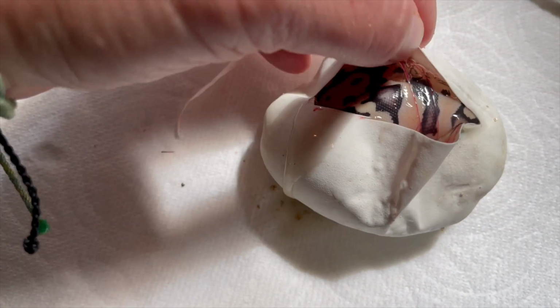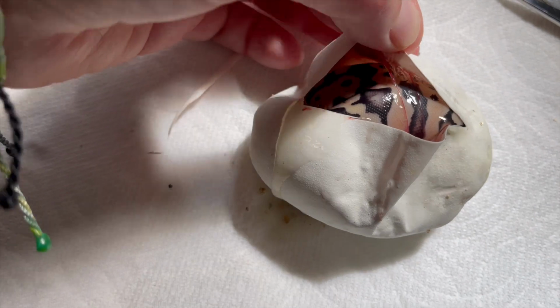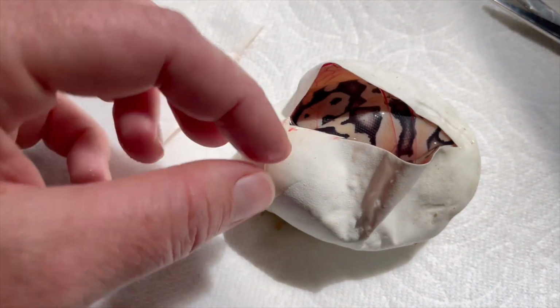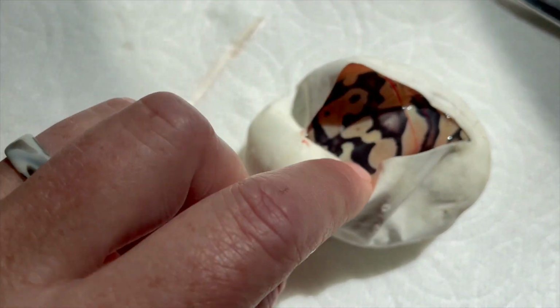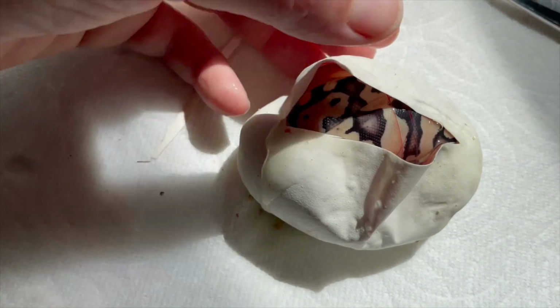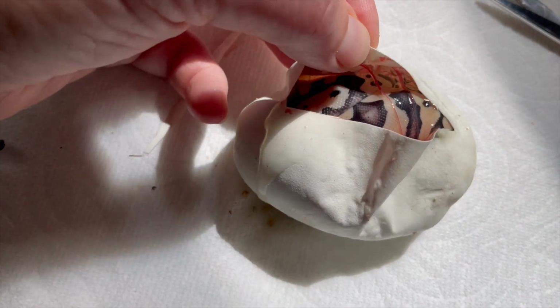Now, the Trojan gene is one of those genes where it's said to get brighter with age, and it is just a dominant. It's not a recessive, which makes it a little bit more desirable to take some of our projects to the next level with that brightness. Look how beautiful that is.